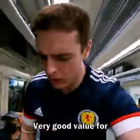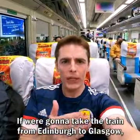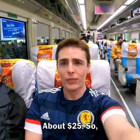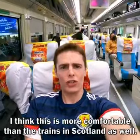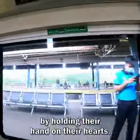Very good value for 135,000 Indonesian rupiah, just less than $10. Comparing that to train in Scotland, if you're going to take the train from Edinburgh to Glasgow, about 45 minutes, that would cost you 20 quid, about $25. So a big difference in price. I think this is more comfortable than the trains in Scotland as well. Oh, that's nice. The station staff are giving us a send-off by holding their hand on their hearts.